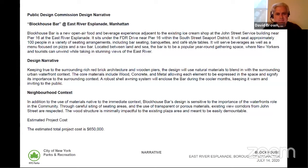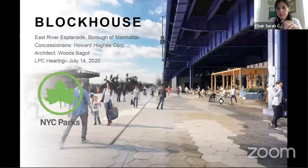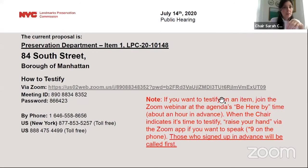Okay, thank you very much. Commissioners, do we have any questions at this time? If you have a question, please raise your hand and I'll recognize you. Okay, not seeing any hands raised. Let's turn to public testimony, and we'll turn over to our Executive Director, Lisa Krasavage, to see if anyone's signed in to speak. If there's anyone in the meeting who would like to speak, they should raise their hand now so that we can recognize you.